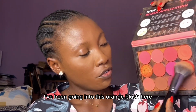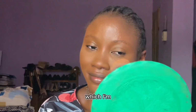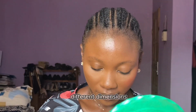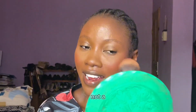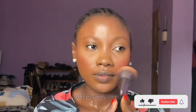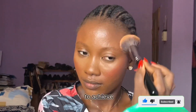I'll be going into this orange blush here and applying it on the apple of my cheeks, which I'm basically doing here. Guys, you don't want your face to look too plain. You want different dimensions of your face to be accentuated, and that is why I'm using a blush, because using your powder and your foundation alone makes your face look nothing. It looks boring, but you need something to add some extra color and warmth to your face, and that is why we are applying blush. You don't necessarily need to apply blush to work. It depends on what you want and what you want to achieve.